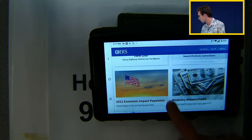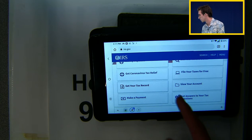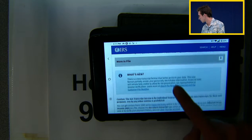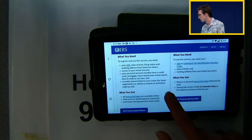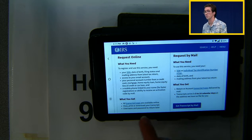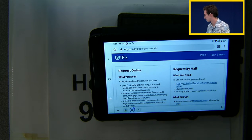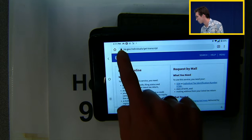So all of these are, again, clickable or tappable. Get your tax record. You can tap on that. And then you can scroll through here with your finger. And then it will say what you need to register. This is the official site. So this is protected. You can tell it's protected because it has this secure lock over it. It has a closed lock.